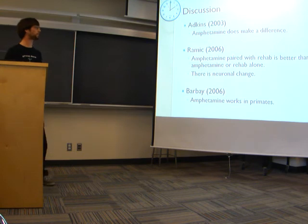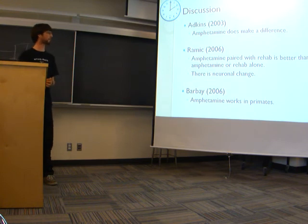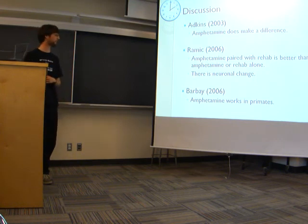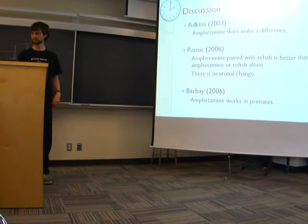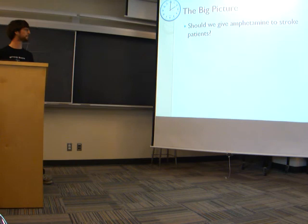So, to recapitulate all of the findings of the 3 papers, Adkins found that amphetamine does make a difference. Ramick found that amphetamine paired with rehabilitation is better than just amphetamine alone, and that there are histological differences. And then the last paper found that amphetamine does work in primates.